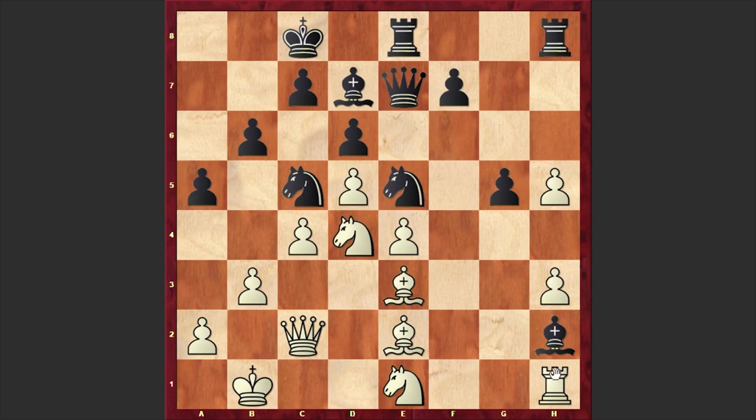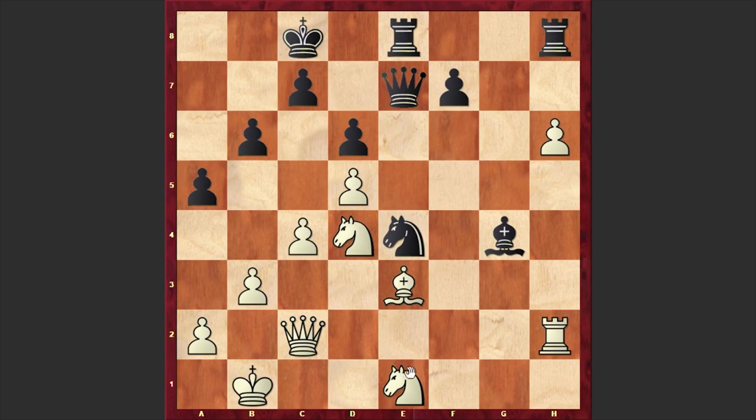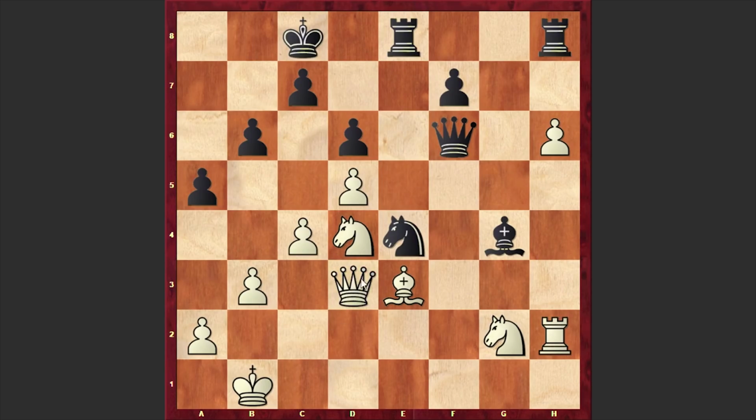Bishop takes h2, rook takes h2, g4, h takes g4, knight takes g4, and now the pawn on e4 is also becoming a huge target. Bishop takes g4, h6, and the pawn on e4 drops. Knight g2, queen f6, white king is exposed. Black has a very active position, is exchange up, and white's only consolation is this pawn on h6, but of course white can't make use of that pawn.